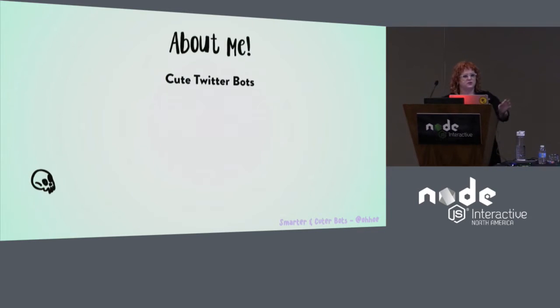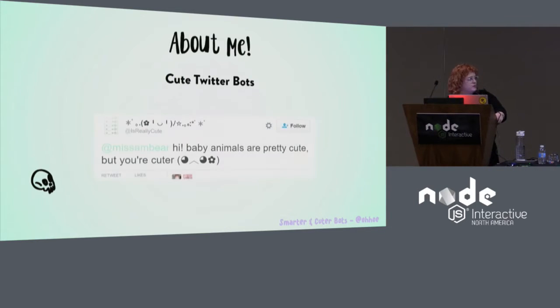So let's get back to cute Twitter bots. I also built one of those. This one is really cute. It's a very nice and cute and friendly Twitter bot. It just wants to be your friend. Basically, when you follow it, it tweets compliments at you, and then if you reply to it, it sends you more compliments and really cute emoji. It's super fun.